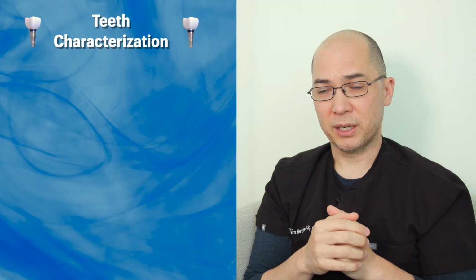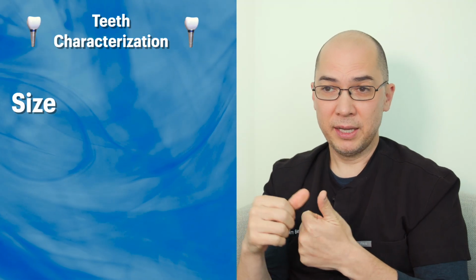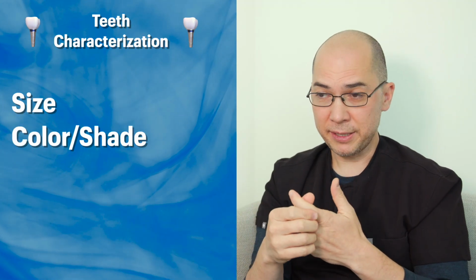When our patients come in to Dental Implants GPS and we're doing the smile style appointment with them, where we're actually designing the smile with the patient, we talk a lot about the position of the teeth. We talk to them about what are the aspects of their smile that you want to keep? What are the aspects of your smile that you want to change? And so we talk about the size of the teeth, the color or the shade of the teeth, the spacing of the teeth.